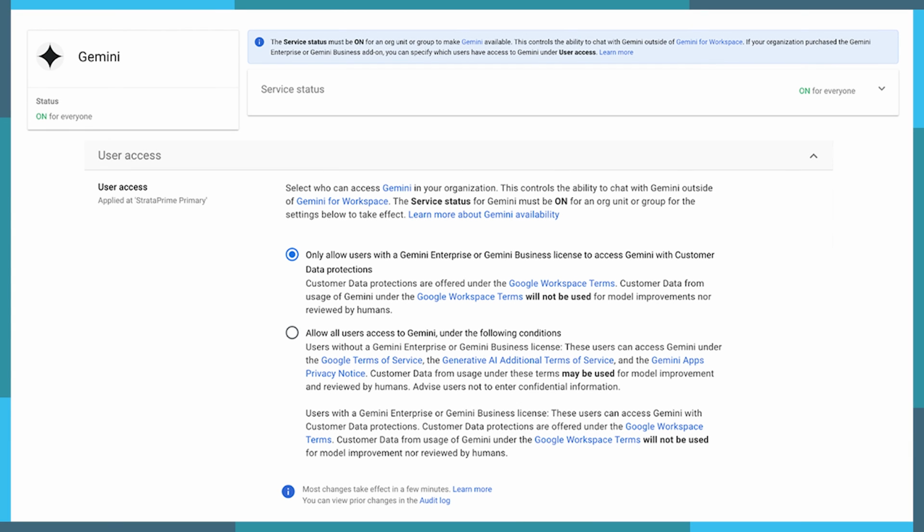But as an admin, this is something that you might want to secure, and you will absolutely want to secure it if you have a need for HIPAA compliance. So you have the ability of disabling access to that if you don't have a license, and that's something that we can absolutely help you out with if you have questions about how to deploy it.